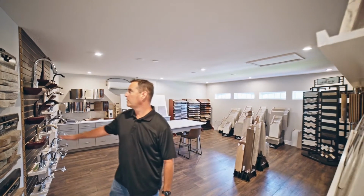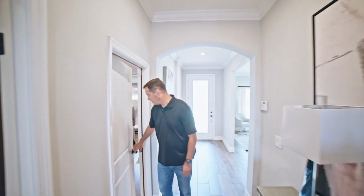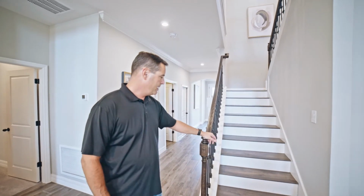Some of the things you want to really focus on in this neighborhood is the stone veneer. I think it gives it a very, very nice look. Let's take a look upstairs. I believe this one has 4 more bedrooms upstairs. Well, here's an option that certainly you can get.